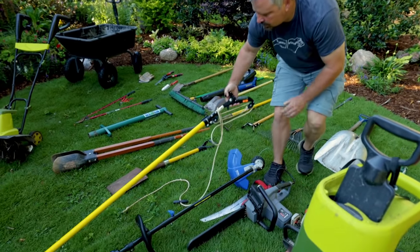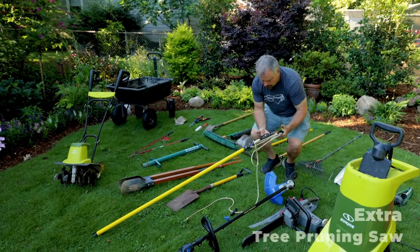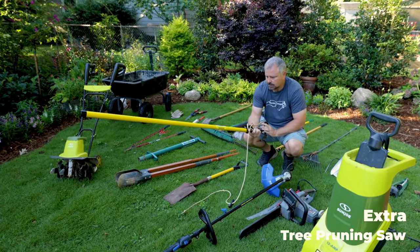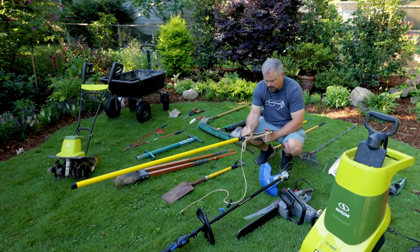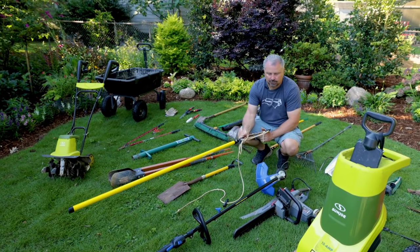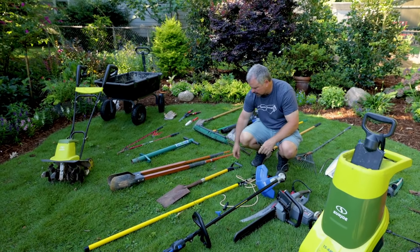This is a tree pruning saw, and if you have trees that you need to limb up, this is a good tool for reaching up higher into the trees. Again, I wish this was another rental item. This is a tool that somebody's going to need a weekend or two here or there, and they're not going to need it on an ongoing basis. I own a couple of these because of years of working with larger trees in the nursery business and that kind of thing.